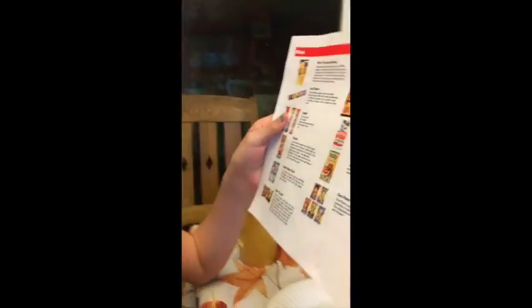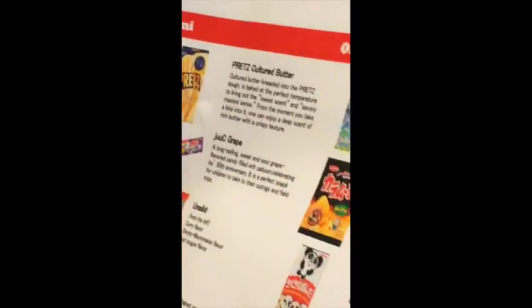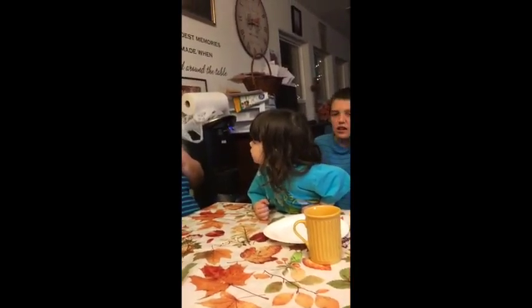Yes. A long-selling sweet and sour grape flavored candy filled with calcium. Calcium celebrating its 50th anniversary. It's a perfect snack for children to take on outings and field trips. Perfect for field trips. I want some for that. Oh, is it like that spray candy? Oh, no. I thought it was like a candy.